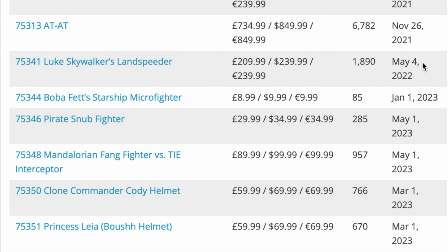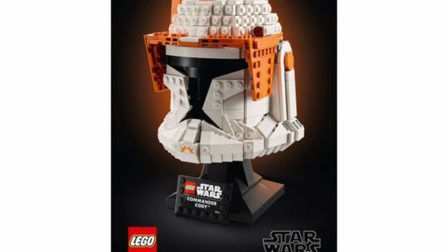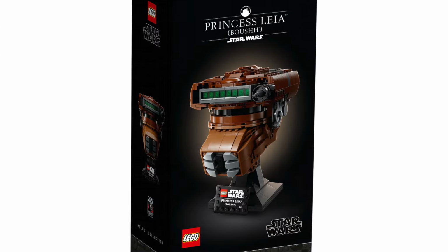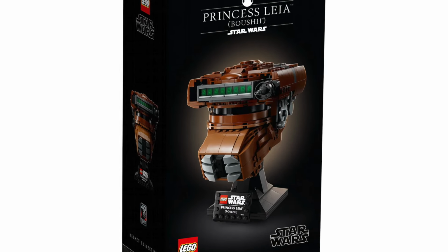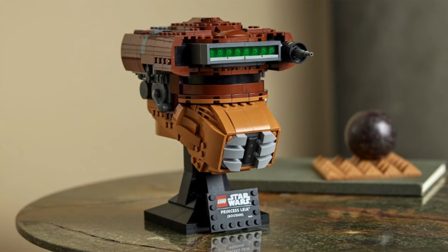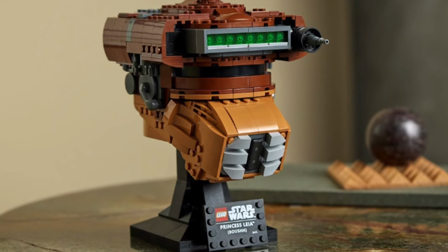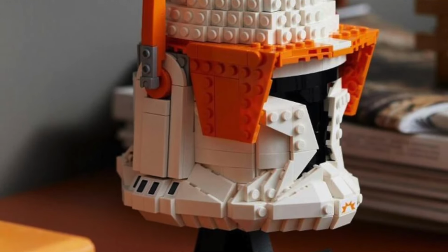Then we have the Clone Commander Cody helmet. This retails for $70 and was released back in March of 2023, along with the Princess Leia Boushh helmet that was also released in March of 2023. Two good LEGO helmets that are looking to be leaving shelves at the end of the year. We'll be sad to see these ones go, especially that Boushh Leia helmet.